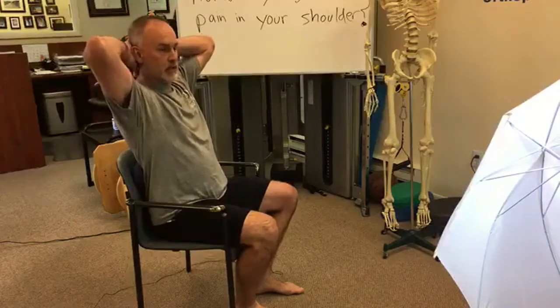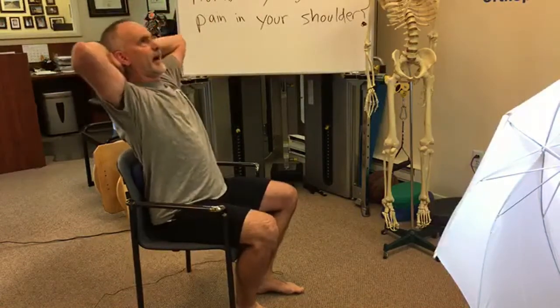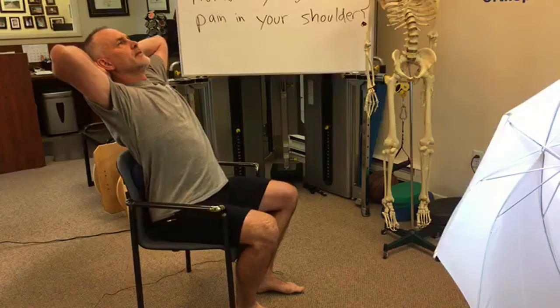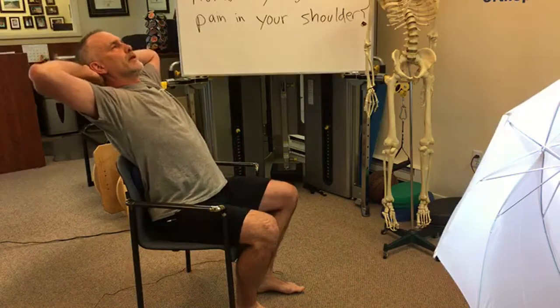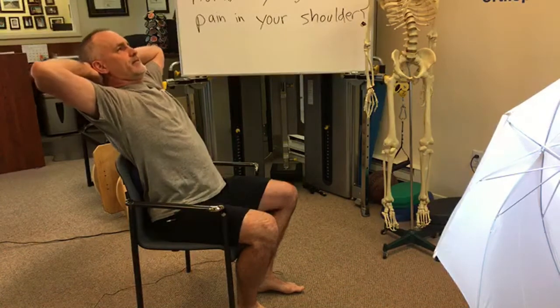So hands up like so. It's similar to the pec stretch. We're trying to open up the upper back a little bit. So we want to lean back. Good breath in. Let the arms relax back. Keep the neck in neutral. Hold it for 10 seconds and then back.